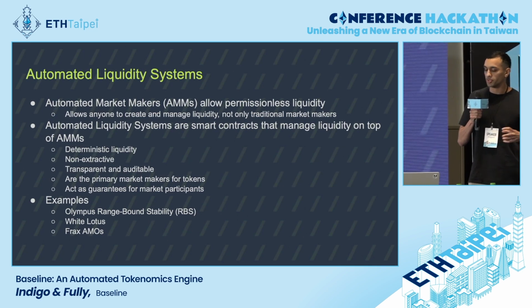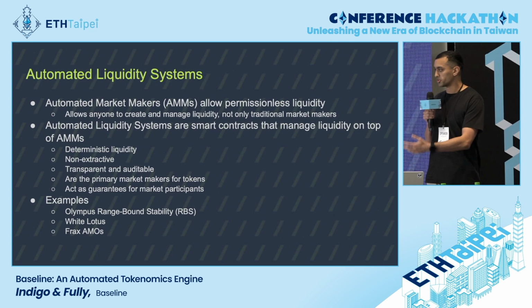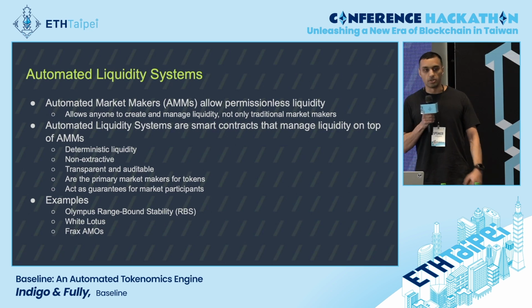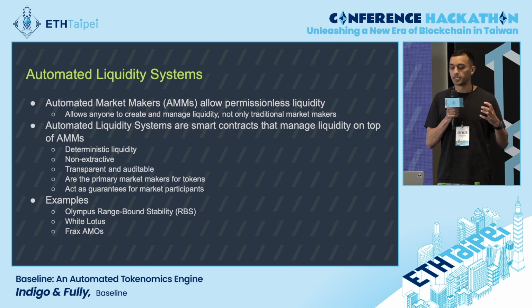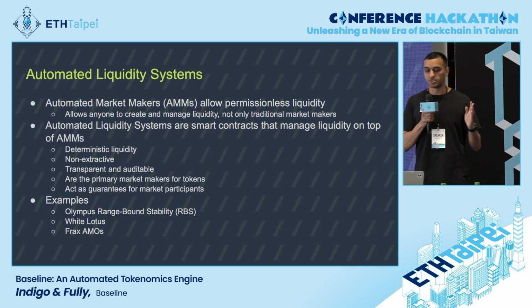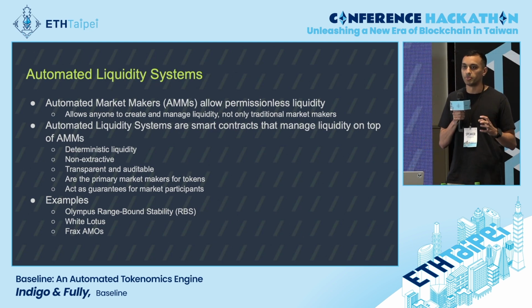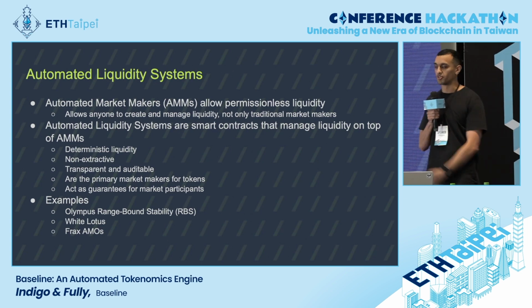Another good example that many people don't really know about is White Lotus, which has been a big inspiration for us. White Lotus was a small project in 2023, in the trough of the bear market. It was a system built on top of a concentrated liquidity pool, which concentrated all of the reserves in the pool, so all the ETH, into one certain price. It was designed to be able to absorb the entire circulating supply at a floor price. So if everybody dumped their token all at once, they would be guaranteed this floor price, no matter what. And you'll see this was a huge inspiration for us at Baseline.